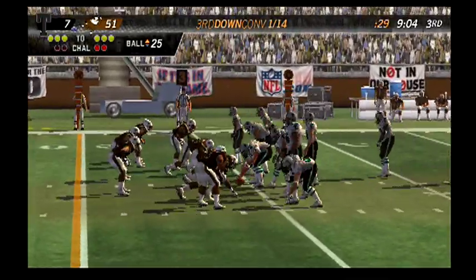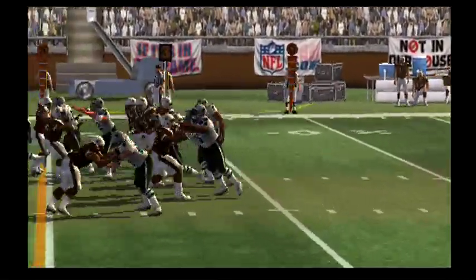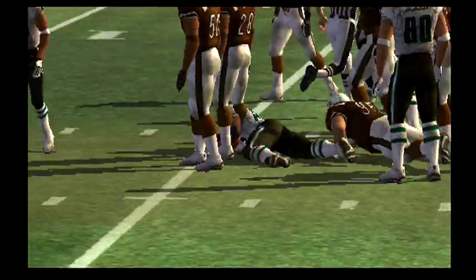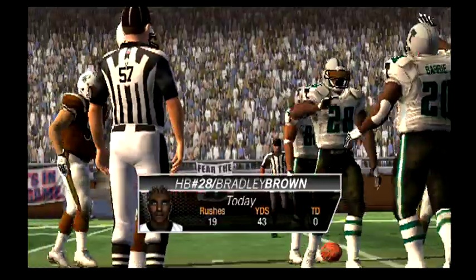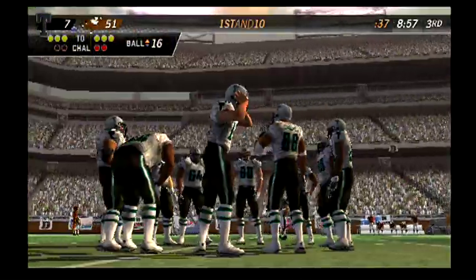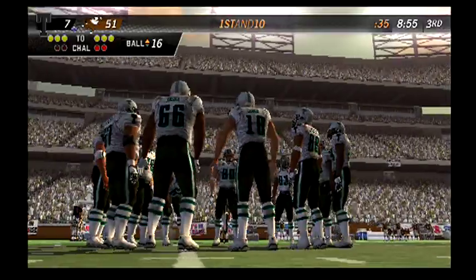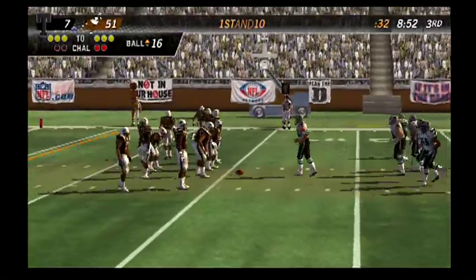Looking to run it here. Davis is there on the stop. On the carry. Great run there. That'll be a first down. He really ran well there. He gets some great blocks, and he has patience as he picks up the first down. Eighth play of this drive. They're inside the 15.